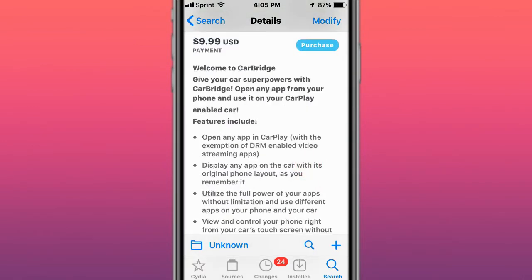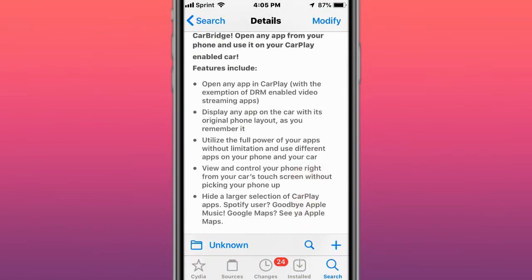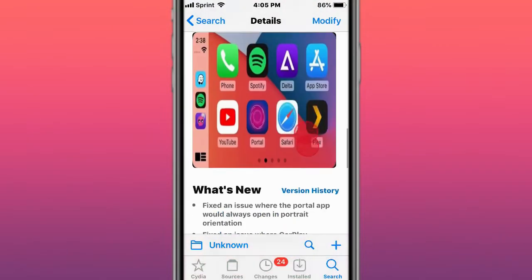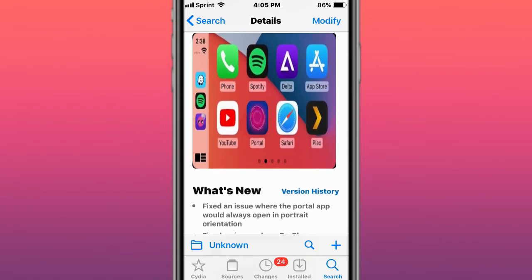You go to any app from your phone and use it on CarPlay. So, does not work on some, like, that's for DRM enabled videos, it would not work on. So, like Netflix, Hulu, might not work on, but you can always use Portal, and you should be able to, when you use the Portal app, you would actually mirror your phone screen to the CarPlay.